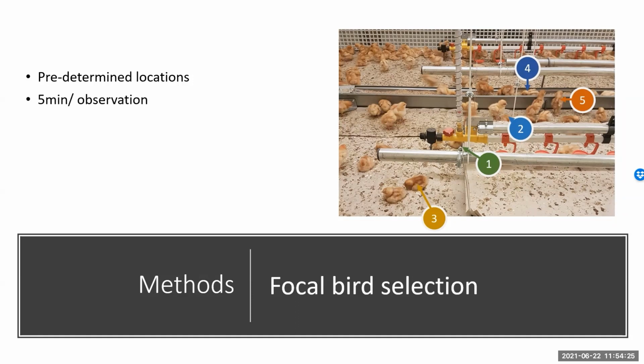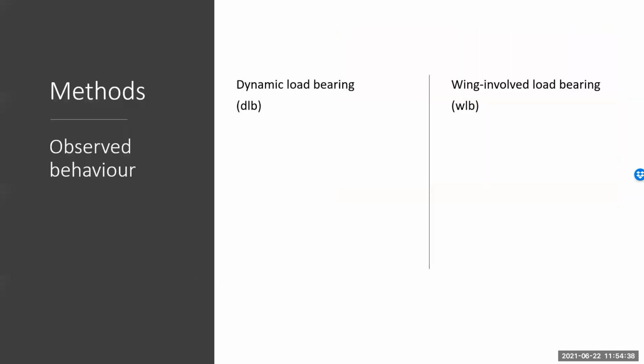The number of focal birds per aviary was set at 10% of the population size during the brooding phase and 5% during the free-run phase. Half that in the 1st and 7th week due to logistics.